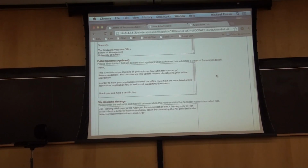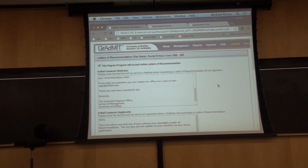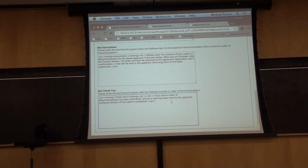So that's where you set up letter recommendation. Any questions? First step, pick the questions. Second step, go to this page and make sure everything looks good to you, and make sure the box is checked. If you scroll down, you have some code in there as well. Is that necessary? No, it isn't. This is just the HTML here. No, it's not necessary. You can just put text in, it'll look fine.